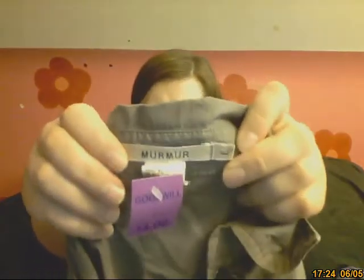And then I got this dress. This was actually half off, and it doesn't fit me yet. Like, it fits, but it doesn't fit well, if you know what I mean. But I really liked the dress, and since it was half off, I figured I'd get it, because it was only $2. But it's by Murmur. I've never heard of them. I don't know why it reminds me of the army or something, but I think it looks cool.